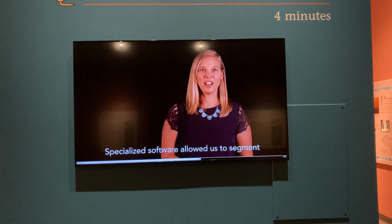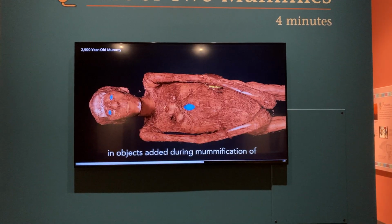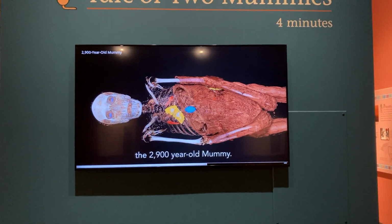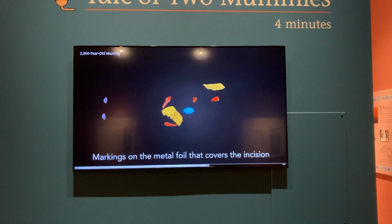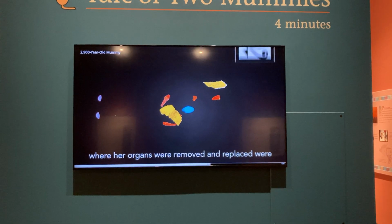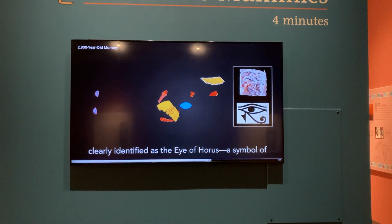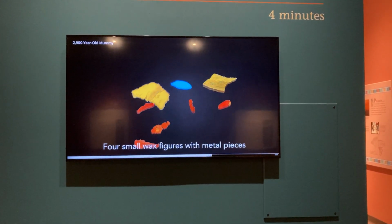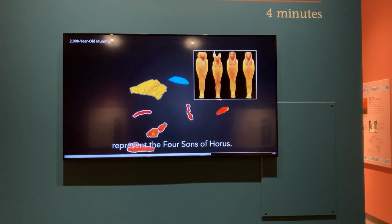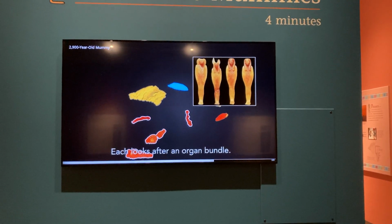Specialized software allowed us to segment the imaging data and see amazing detail in objects added during the mummification of the 2,900-year-old mummy. Markings on the metal foil that covers the incision where her organs were removed and replaced were clearly identified as the Eye of Horus, a symbol of protection, power, and good health. 4 small wax figures with metal pieces represent the 4 sons of Horus. Each looks after an organ bundle.